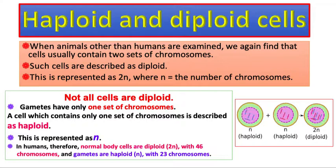So when animals other than humans are looked at, we still find that cells usually contain 2 sets of chromosomes, and such cells are described as diploid. Again, a cell that has 2 sets of chromosomes is described as diploid, and this is represented as 2n, where n equals the number of chromosomes. And not all cells are diploid. Gametes have only 1 set of chromosomes. A cell which contains only 1 set is described as haploid, and this is represented as n.